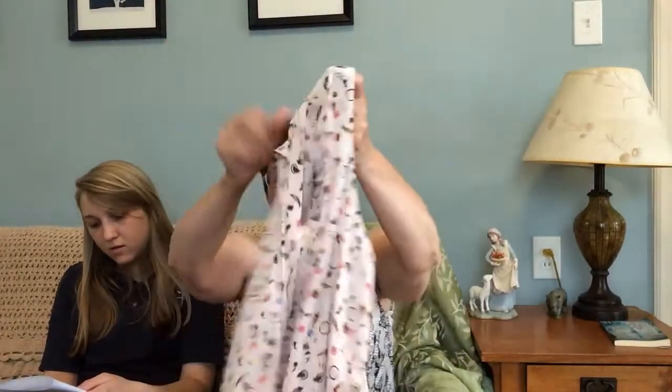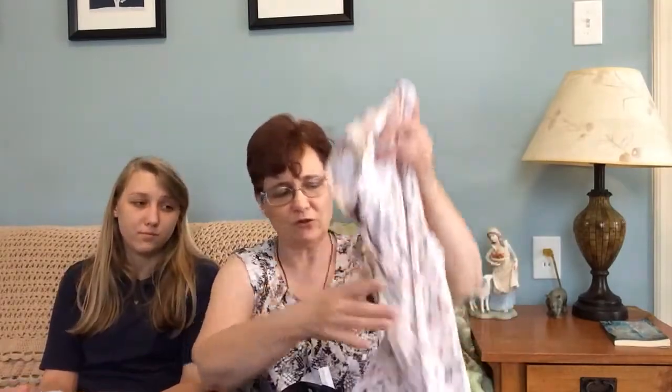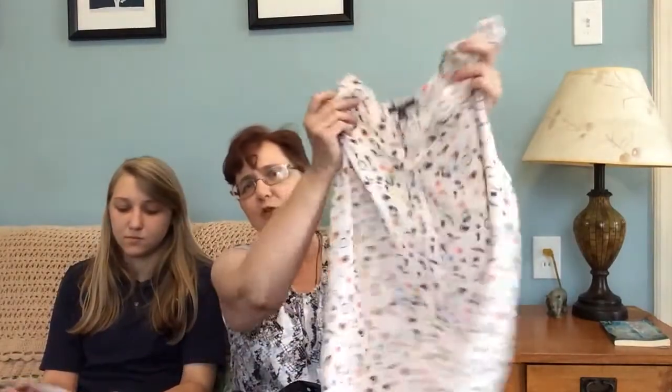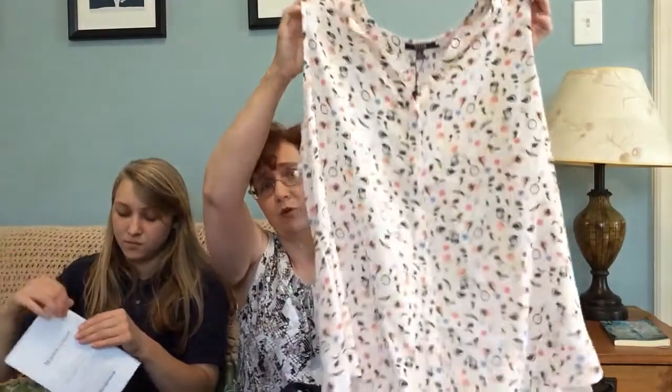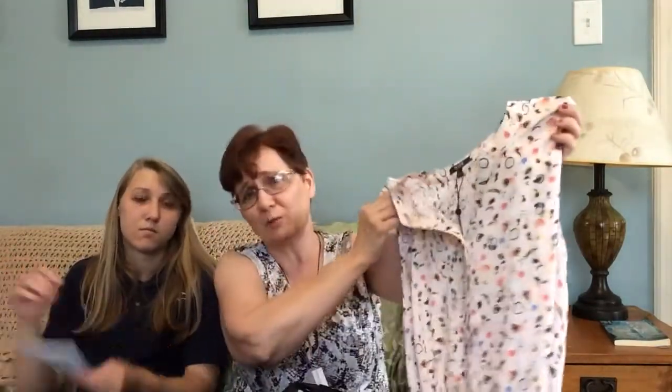All right. Anyway, this little top, I have a feeling, what size is it? It's large. I asked her to switch my top sizes to medium because a lot of the bigger ones are too big. This, I can just about guarantee, will be too large, because this flowy, swingy kind of thing is going to run big on me. It is not a petite.